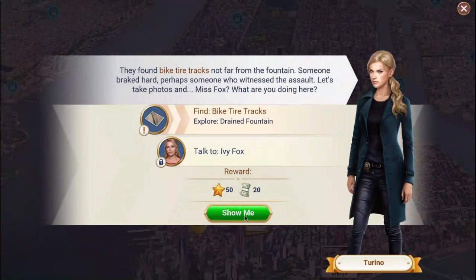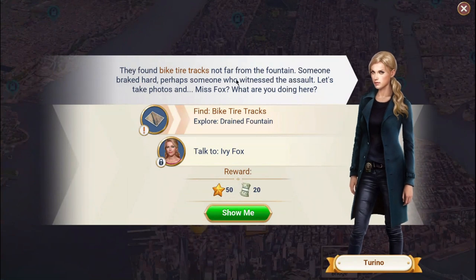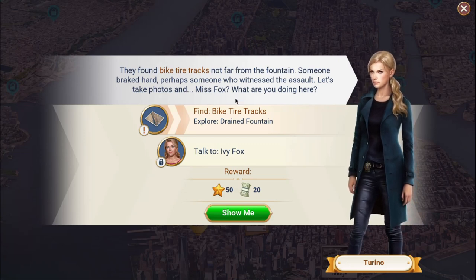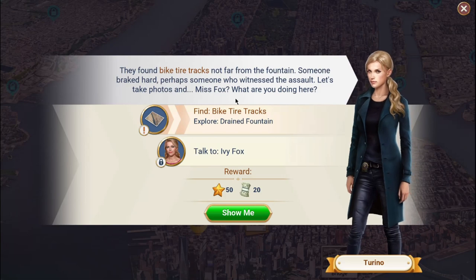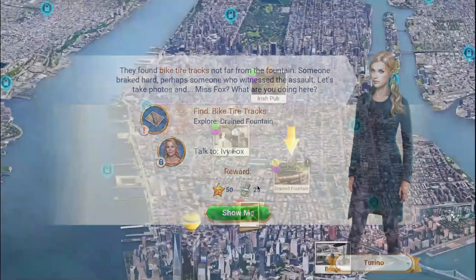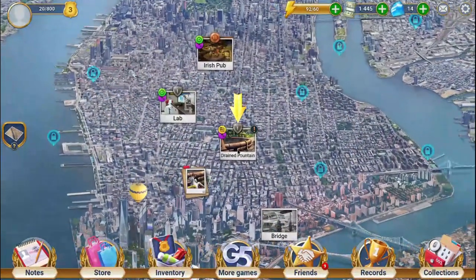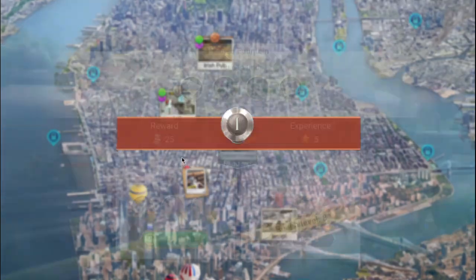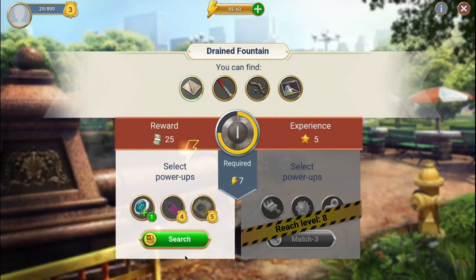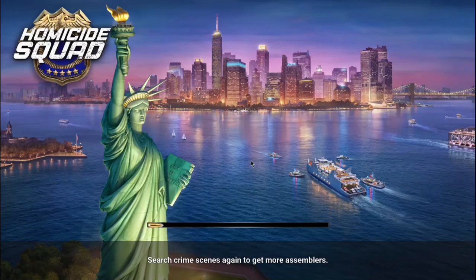They found a pipe, tire tracks, not far from the scene. Someone braked hard, perhaps someone who witnessed the assault. Let's take photos. And Miss Fox, what are you doing here? Miss Fox, whoever she be. Did you see something, girl? Let us know if you see something.